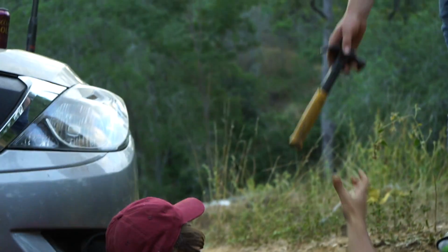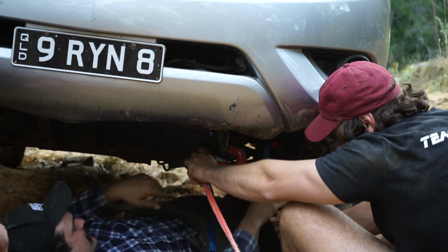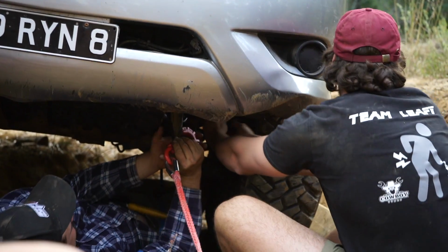Yeah, throw it. Nah, it's not for your car, don't worry. Don't do that. Don't do that, you idiot. It's a ratchet strap. Oh. That would have worked, mate.